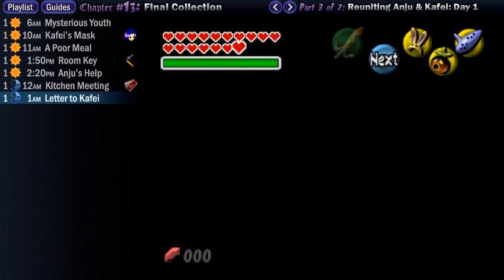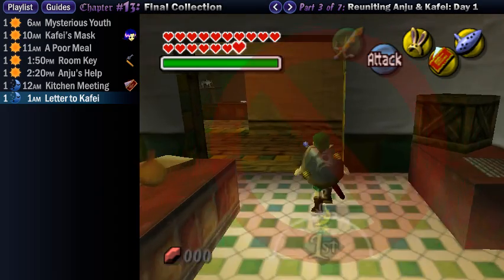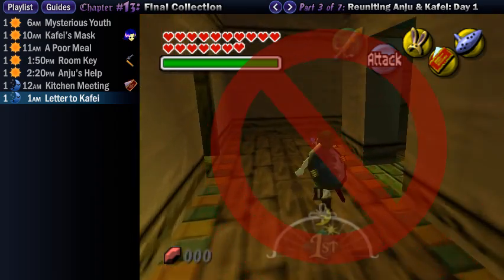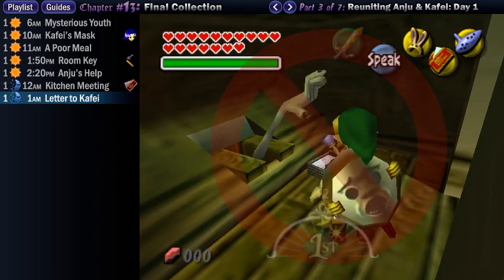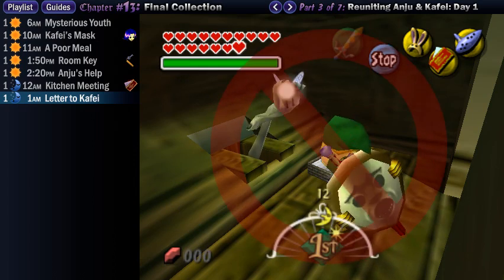So before we move on, there are a few things I should mention. Now, in order for this whole trading sequence to work, you must not do two things. If you do either of them, it will screw up the following events and mess up the entire quest, so you'll have to start all over again, so don't do this.